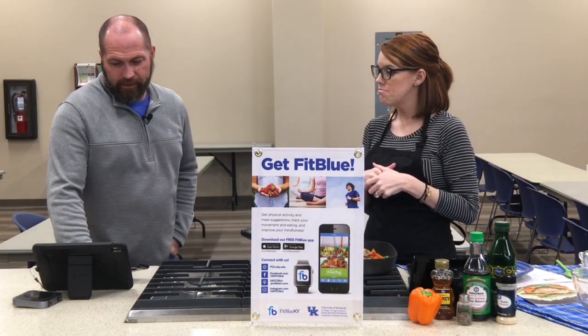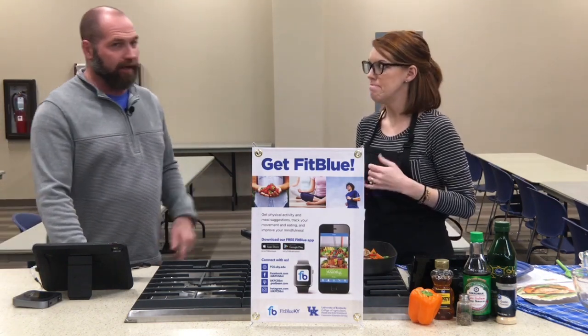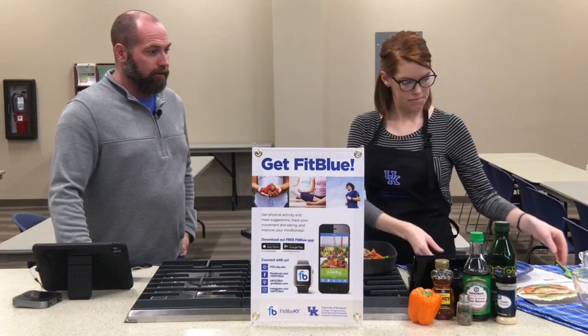Okay. So again, it is the Get Fit Blue app. It's available on Android and iPhone devices. Download that. It's a great resource for you. And I think that's pretty cool.